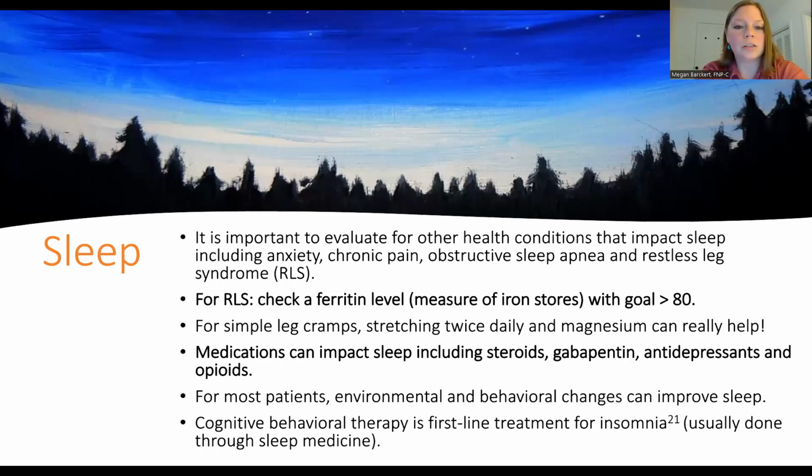But I just wanted to mention a few other little tricks here in terms of things we can do to help with sleep. So, for instance, restless leg syndrome. Ferritin, which is a measure of iron stores, if we optimize your ferritin level, getting it above 80, often that takes away restless leg syndrome. I can't tell you how many patients I've had who are on medications for restless leg, their ferritin levels never been checked. We check it. We either get them eating a high iron diet or add an iron supplement and their restless leg is gone.